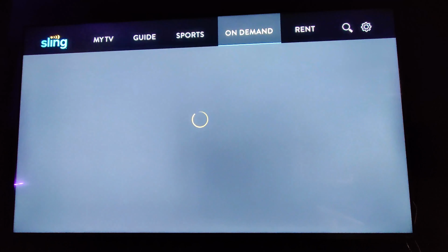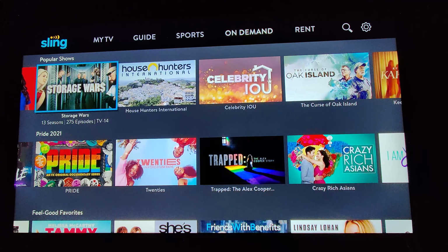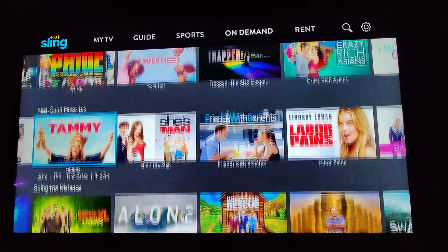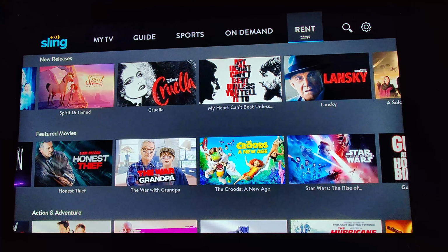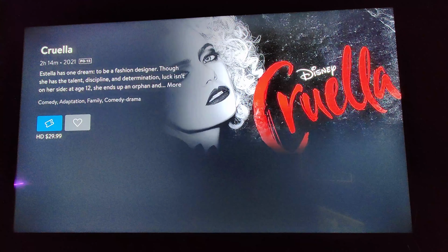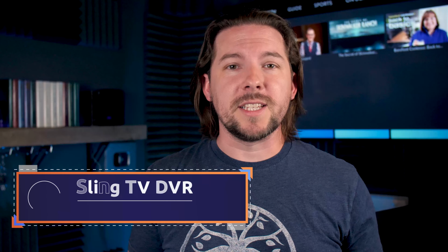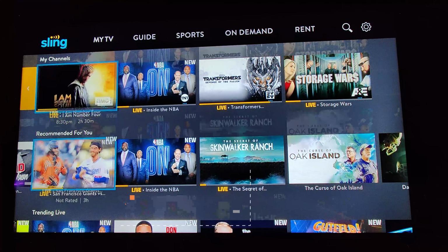In addition to the live TV channels that you get in the guide, they also have some on-demand content that you can flip through as well. But it is a pretty decent on-demand library, and you can also go into the rental section. So Sling TV isn't just about replacing your cable with those live TV channels. They do give you a few other things that you can do on here as well. Not bad. Now let's talk about the DVR situation. You're going to find the DVR in the My TV section of Sling TV.